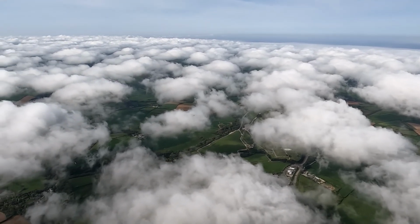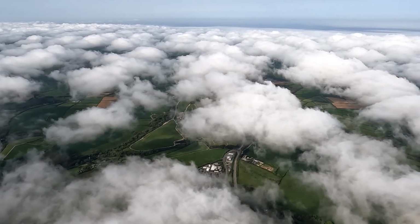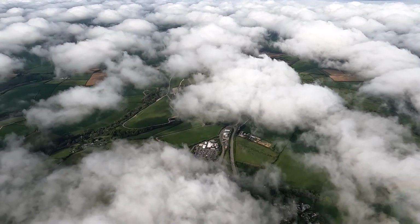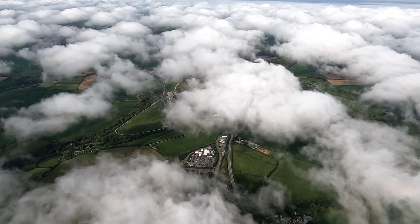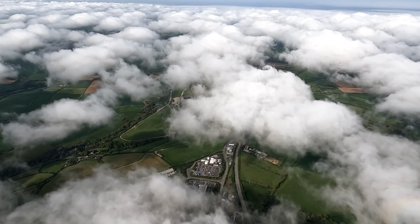So we've just crossed over the River Camel. We're going to descend here now, and there's a little landing zone right below us, next to that car park, I believe it is. So we're going to try and pull in there, put it down and see if we can go find somewhere to get a coffee. That's the plan.